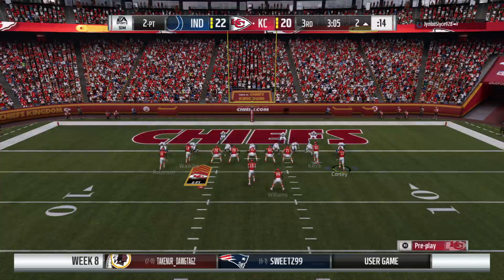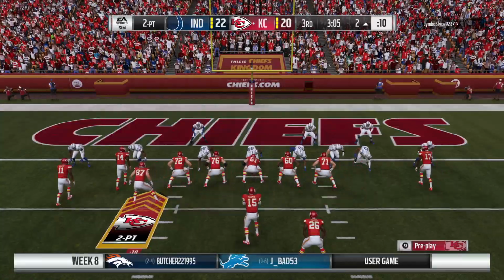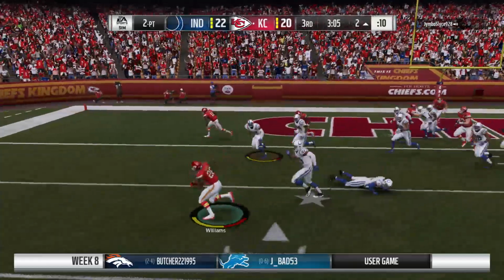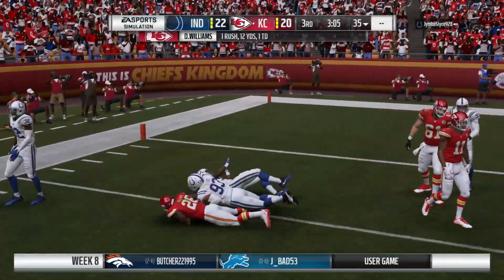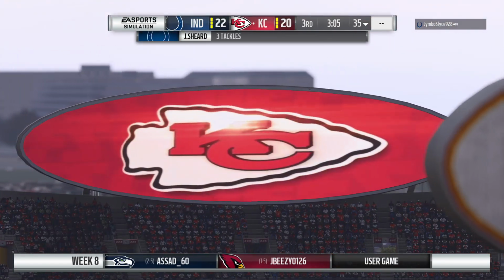Check 52's the mic. They'll look to run for him with Williams. And after the good gain last play, this time as he's going to be stopped behind the line of scrimmage.